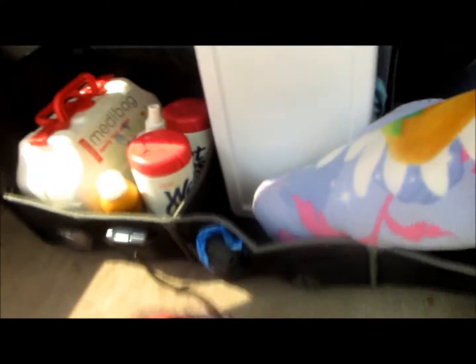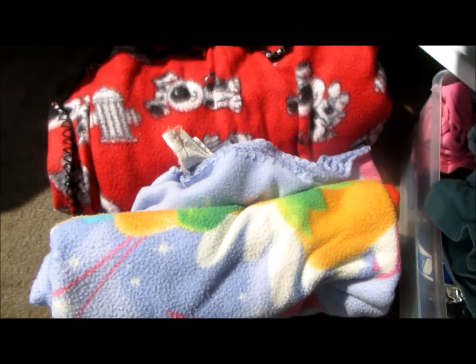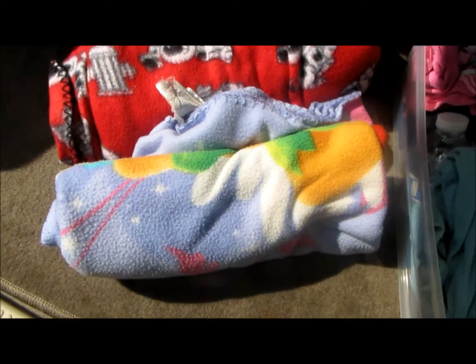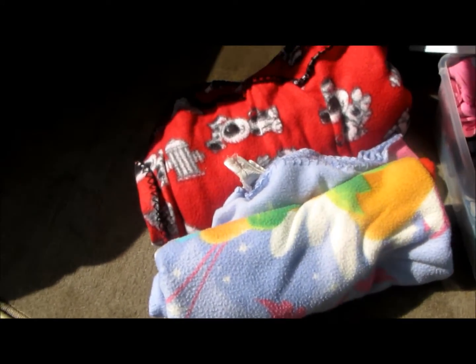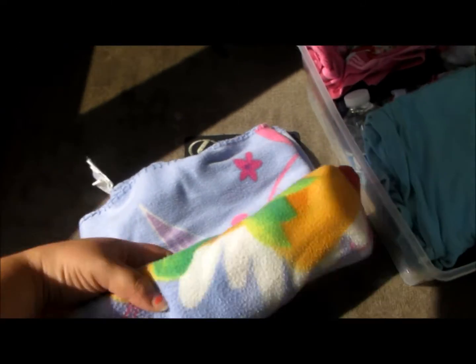Then over here, I have 2 blankets. I found that having blankets with this is a must, just because if you're going to do a picnic or if it gets cold or anything like that, it's just good to have blankets. So I just have 2 of the kids' older fleece blankets. They're thin fleece blankets that we can use if we need them.